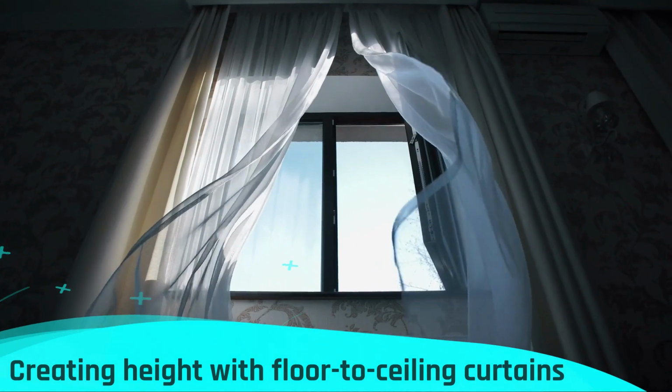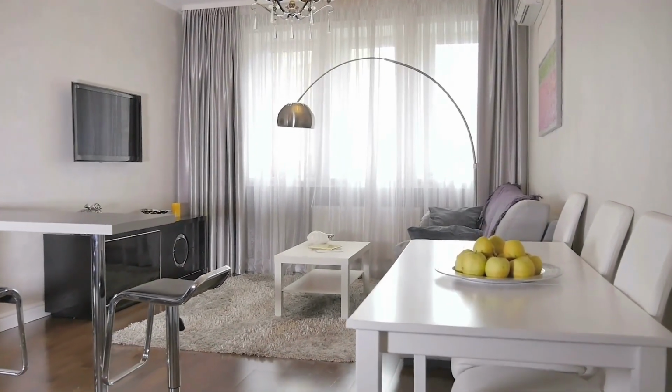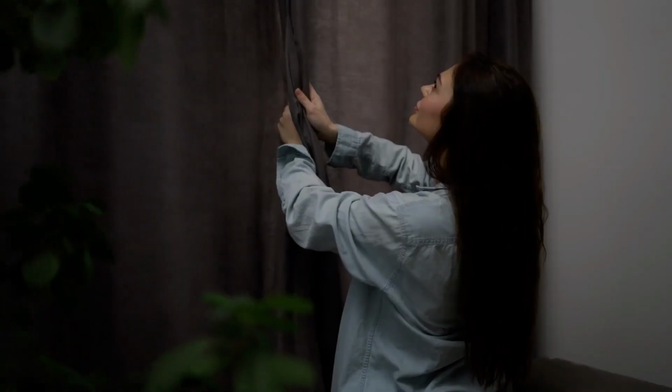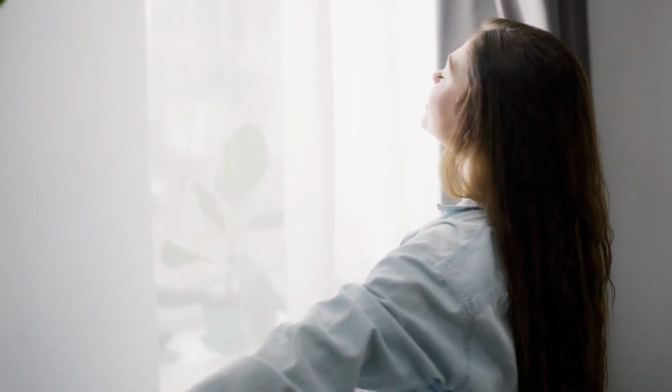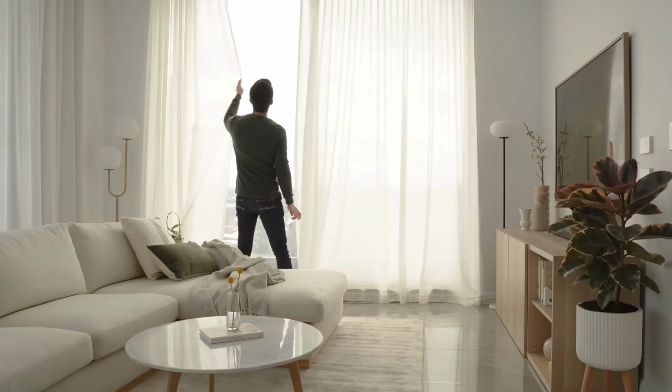Creating height with floor-to-ceiling curtains. Window treatments can significantly impact the perceived height and grandeur of a room. Hanging curtains closer to the ceiling, rather than just above the window, creates the illusion of extra height and space, making even small windows feel larger.